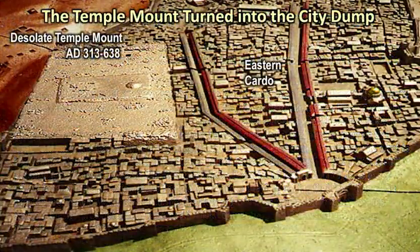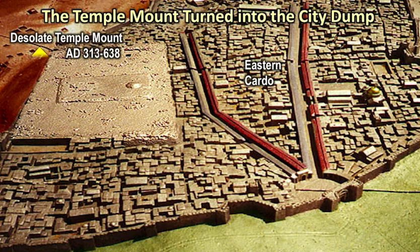Now, let's look at the Temple Mount. It was turned into a dump, and this happened with Queen Helena. You see in this picture the desolate Temple Mount. You see the Eastern Cardo, which was designed to go right by the Temple Mount, so that in this period of time, Byzantine Christians could actually have an object lesson to say, look, God cursed the Jews, God destroyed their temple, and so it'll never be rebuilt, and it's become the refuse dump that it is.